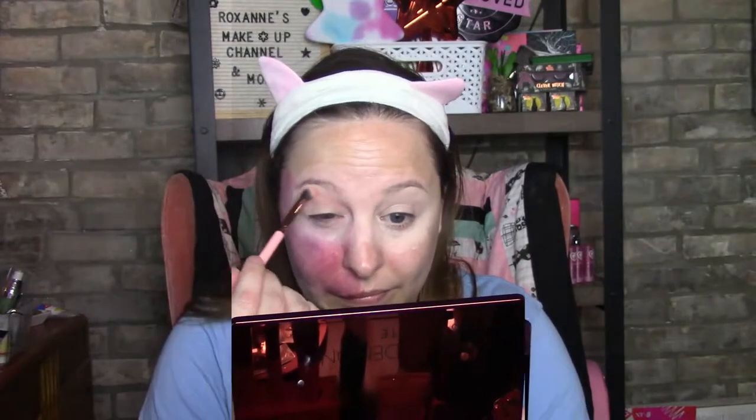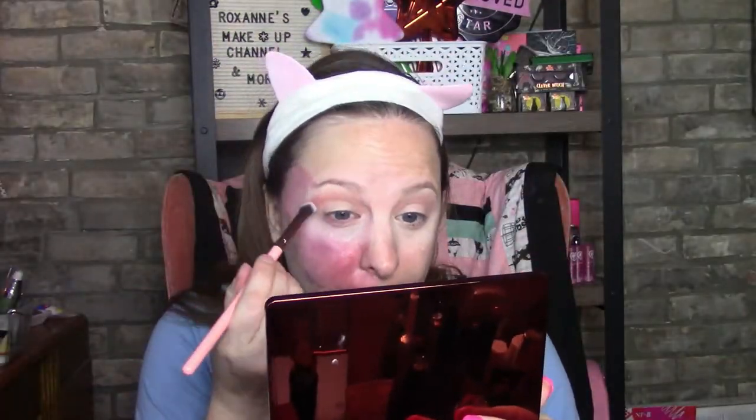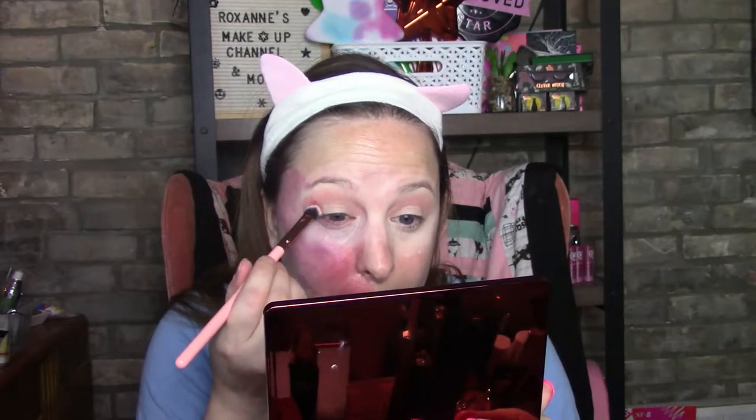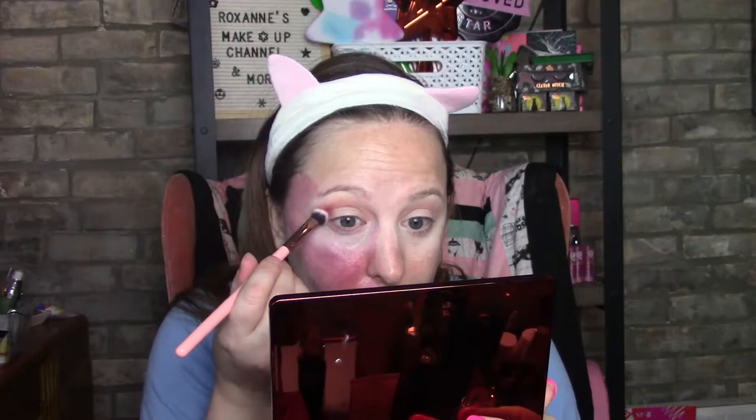Okay, I'm going in with bigger here. So that's this one right here. So I'm going to go in with Tranquil right here. I am doing a pink. I wanted to do a green look, but I'm going to have to save the green look for another time.